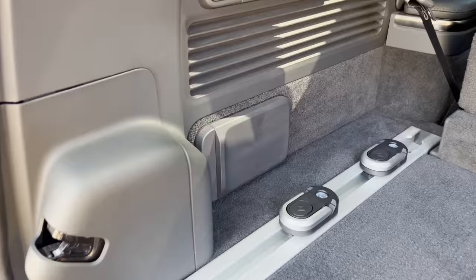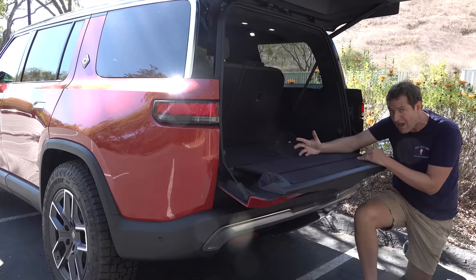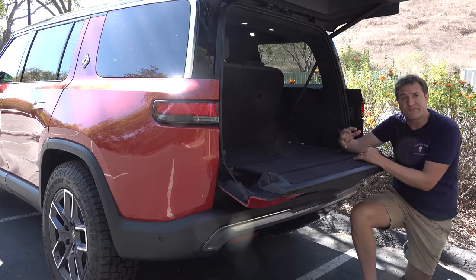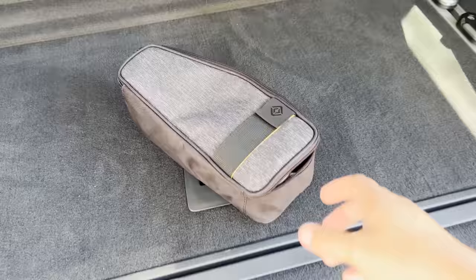This allows you to blow up stuff, like for instance, a basketball or a bicycle tire or the tires to your Rivian. So if you go off-roading, you can air down using this air compressor to make it easier to crawl over rocks, and then air back up, also using this built-in compressor, which is tremendously cool and really useful for off-roading. And of course, the air line that goes with the compressor comes with the R1S. It's included in this little zippered pouch. You open it up, plug it in there, and then you can start airing up and down using your compressor.